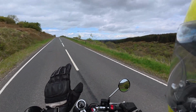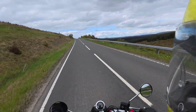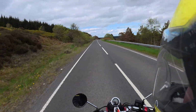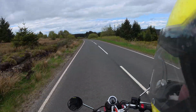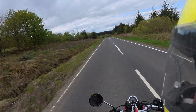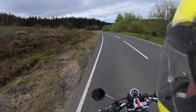I mean, look at that. I don't even know what that is down there. What's that big lump? Some hill in England. Chris will probably call that a mountain. I'm going mountaineering today, actually. No! Little bird. This headwind's brutal. It's going to take me forever to get to Jedburgh.